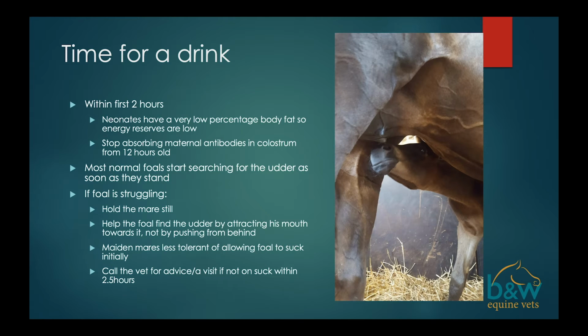So your mare's foaled, and the foal is standing up, and the next thing is that it needs to find a food supply. Ideally, within the first 2 hours that foal should be on suck. You can just make out from here these shiny teats, and that is a great indication that the foal has latched on and found that udder and sucked it clean, basically.